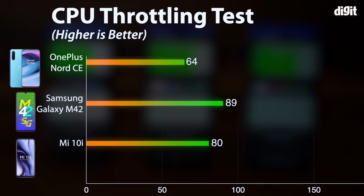What's important to note here is that even though all three phones have the same processor, it doesn't necessarily mean they will offer the same performance. There are tons of system optimization in place to ensure sustained performance while keeping thermals in check.